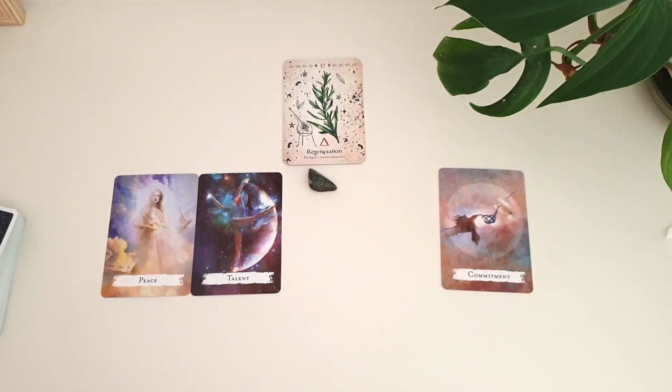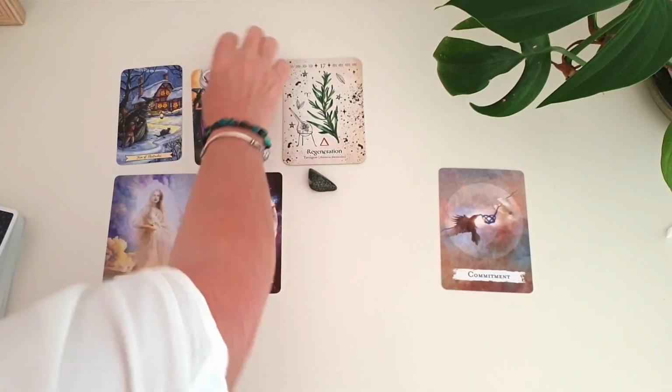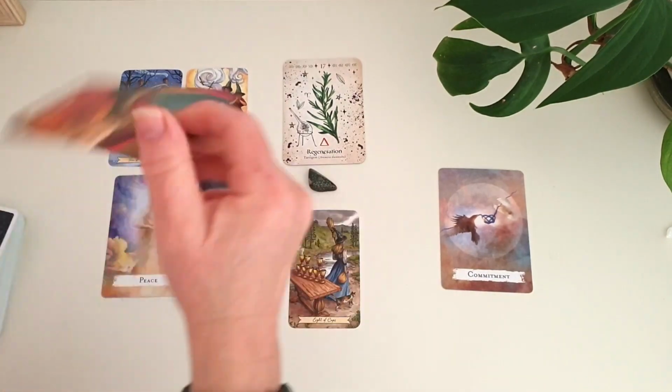So I'm not going to lie, and I'm just going to open it up. We have 3 cards here who at the moment I don't understand what they're telling me. So we're going to just bring some more cards out to see what's going on for you. What are you working on, pile number 1? What is it that's, you know, confusing, conflicting?